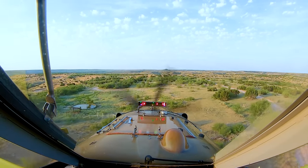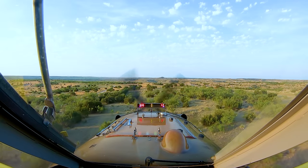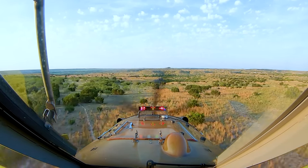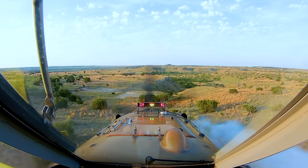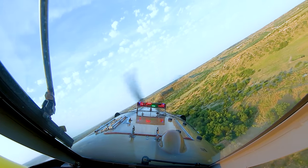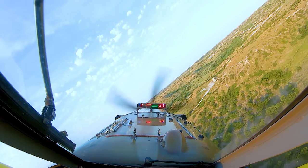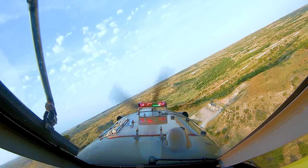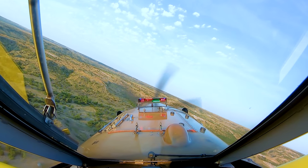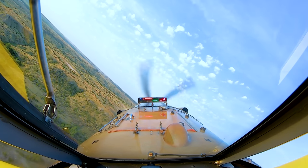So this engine's actually bigger. It's derated, so it's 1280 horsepower, and it's derated significantly. So you always have extra power, which is a really good combo. It's the big engine for this airframe, so it does really high performance in hot, high conditions.